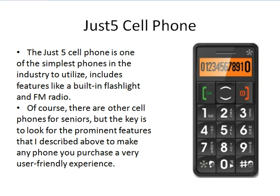And then Just 5 is also another cell phone that you can consider. It also has a built-in flashlight and FM radio. You can see how big the buttons are, and you can also see the large font as well. So there obviously are, I could go on and on with these, but I just wanted to give you a couple of ideas of the types of phones out there, but then also the types of services and the features you should be looking for in a phone that is specifically designed for seniors.